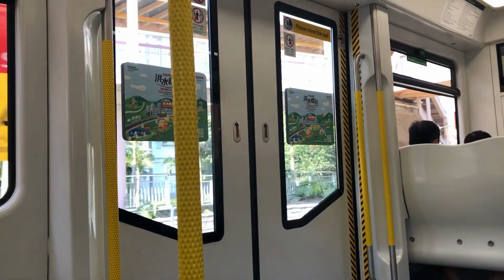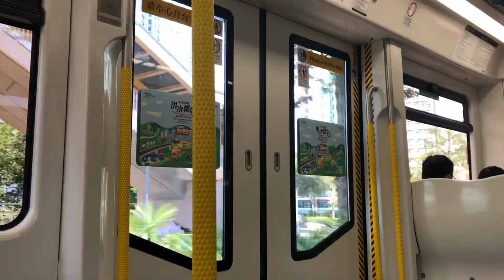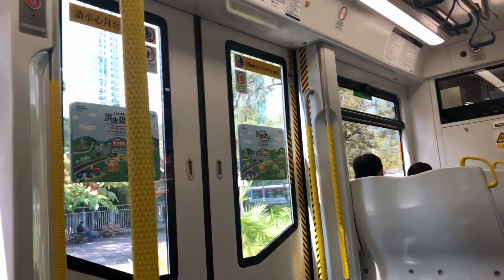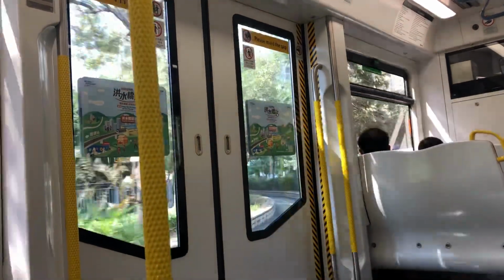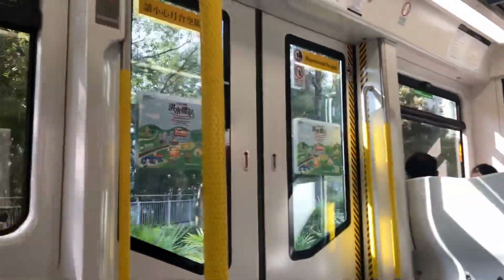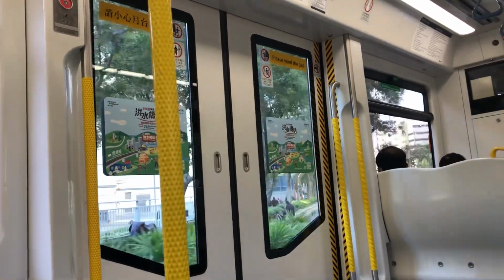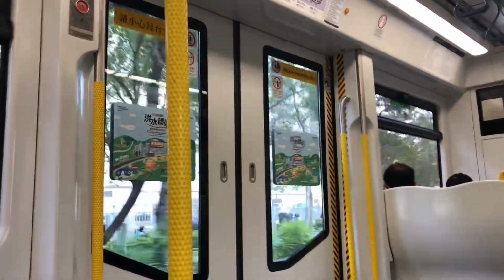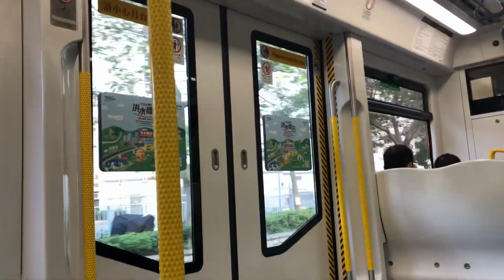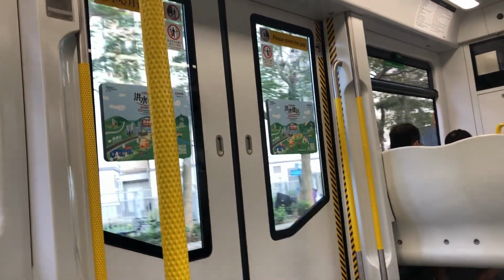Next stop is Tin Hang. You got a 706 coming over, phase 1. Now phase 5 are usually used on 705 and other routes. 706 do use some phase 5, but for 706 mostly they use phase 1 and phase 2, while phase 3 and phase 4 mostly for 705 and say phase 5. Next stop is Tin Hang.